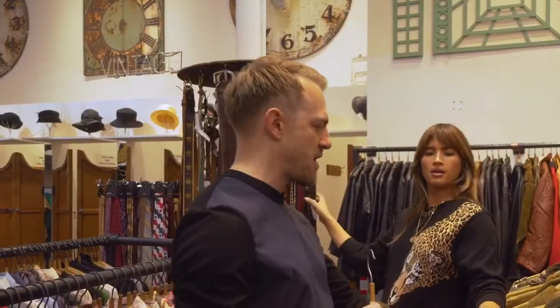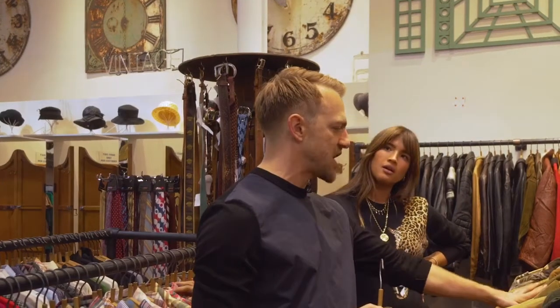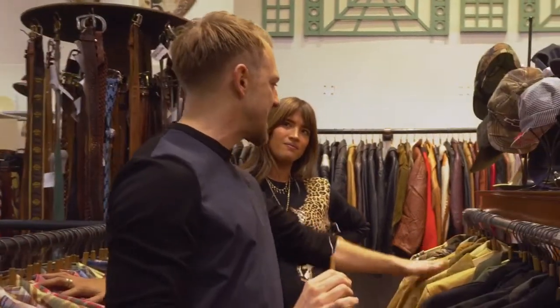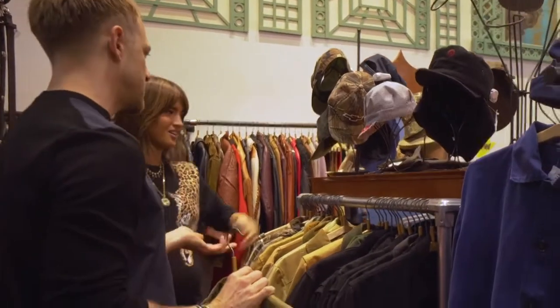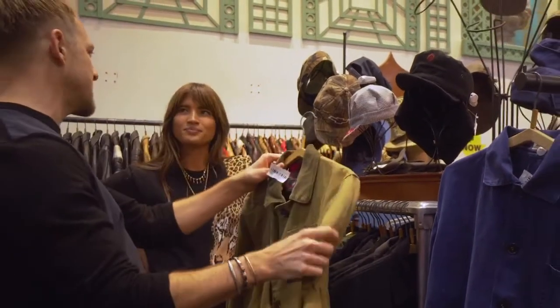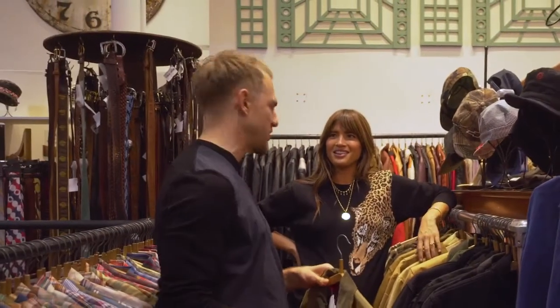The fun thing about all of this is that you have a style of jacket, but then you have 10 different iterations on that style. So as opposed to going into a J.Crew where you maybe have one jacket, you have 10 different versions of that, and you can choose the one that you like the most.